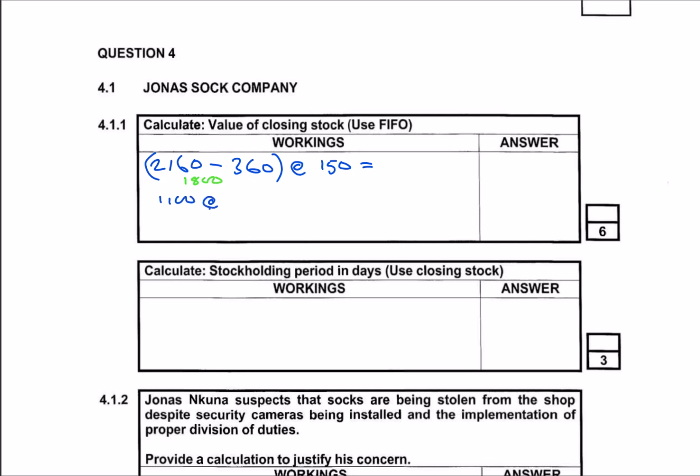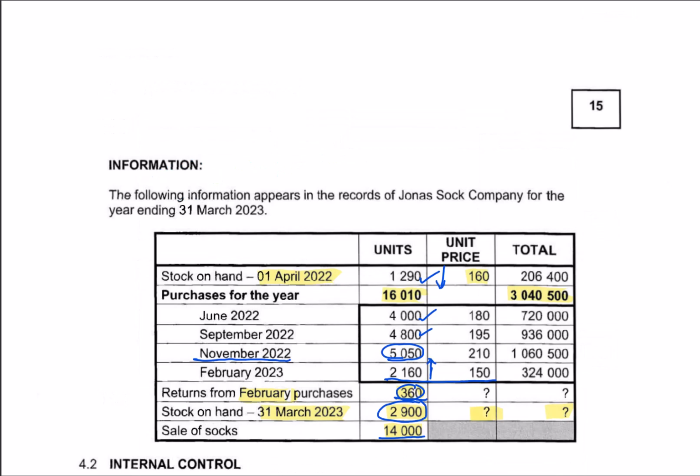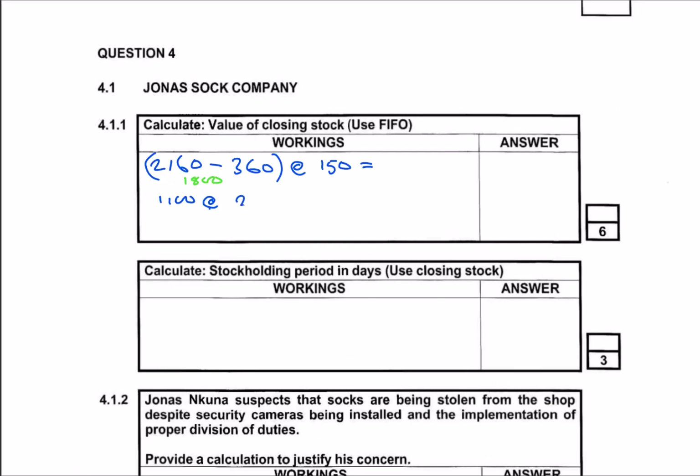So here we're going to say 1,100 at 210. This plus this will give you 2,900. So this is at 200, sorry, I put that already.